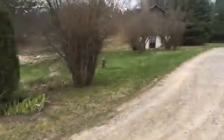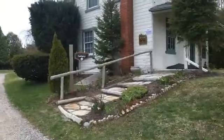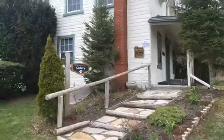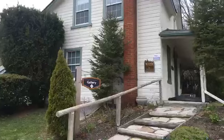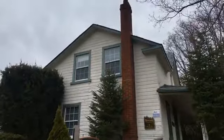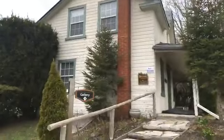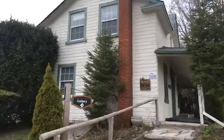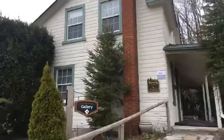We have our gallery over here, which, as I mentioned, is our home. I don't have that open today. We're kind of closed, but maybe if I do another one of these, we can take you inside for a tour. But for those artists out there, this is our home and our gallery, and we are only open once a month, so it doesn't make sense to have a dedicated gallery space.